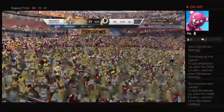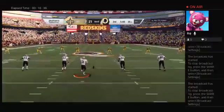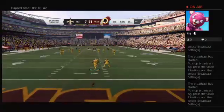All right, Coach, thank you, and we welcome everyone back for quarter number 3. The Redskins in a good spot. They've got the lead. They will get the football as the second half gets underway.